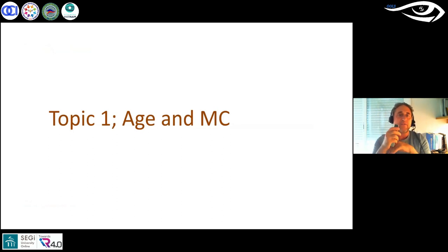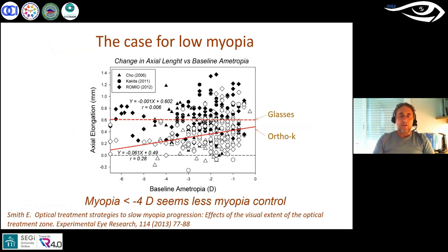The first topic is that age and myopia control are related. Initially we look at age and initial refraction, but also the baseline ametropia. With higher myopia, we have less axial length elongation after one year. This is for glasses, and you see that this line is more or less the same everywhere. It's flat. That means you will have more or less the same axial elongation in a child, independently of the amount of baseline myopia. But in the case of Ortho-K, if you have higher myopia, you have less axial elongation. So something happens there with higher myopes in Ortho-K for better control.